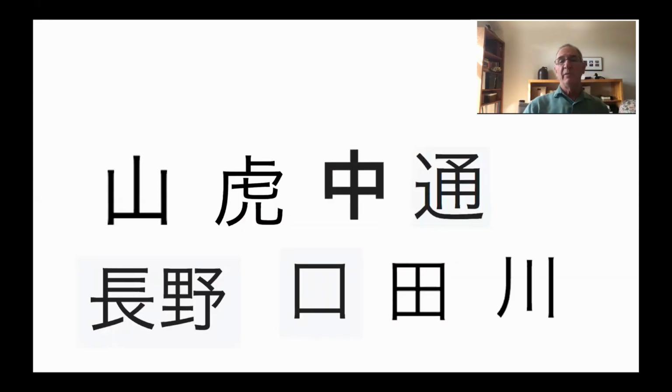So we're going to talk a little bit about kanji, just because if you are interested in stones, you should at least learn enough kanji to identify the basic types of stones in Japan. And here I've just thrown a bunch of kanji at you. The first is Yama for mountain. This is Tora for tiger. This is Naka for John Naka. This is Dori, Street. This is actually Nagano, where I lived, and it's important to know this because you've got to keep your train tickets straight.